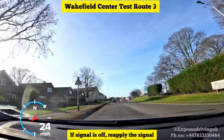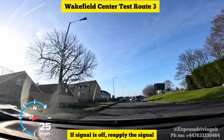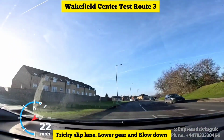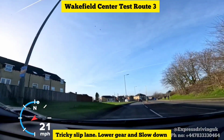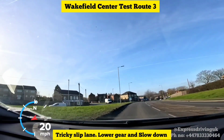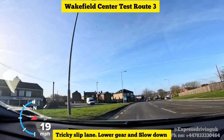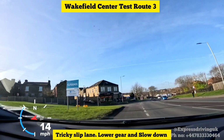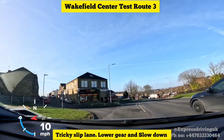Now in a short distance, this is a tricky one, the examiner will be asking you to turn left. So make sure that you're driving at the appropriate speed and join the slip road when it's safe to do so. Well done. And good gearing down, because it does bend sharply to the left severely.